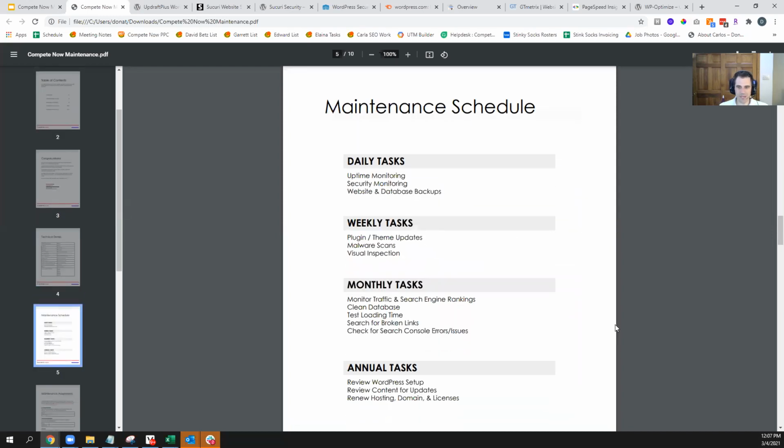This is just a little bit of a maintenance schedule for websites, and this is just part of the document. I wouldn't necessarily say all these tasks have to be weekly or even monthly. We have a lot of our clients on a quarterly rotation for some of these tasks. Some are daily, some are more frequent. I'll give a little bit of commentary on that as we go through it. But daily tasks, these are more so automated if you use the right plugins. And I'm going to start sharing my screen and showing some of those plugins that we recommend as we go through this.